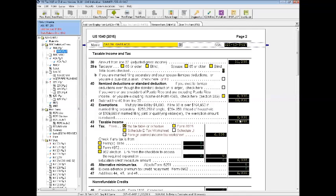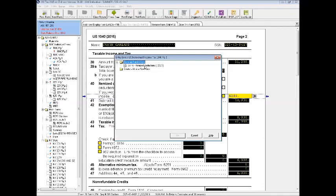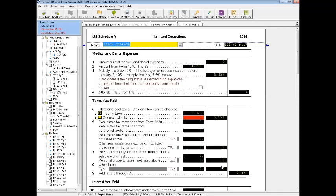We have the exemptions here for him. So really what we're trying to do, this line 43, our taxable income, before our tax kicks in, we're trying to figure out how to lower that. Well, one way to do that is itemizing our deductions. So, in our itemized deduction, if we go in there, we have a Schedule A, itemized deductions. So we're going to open that. And it has the different sections that I talked about. These are some of the areas that you will need to know for the midterm exam.